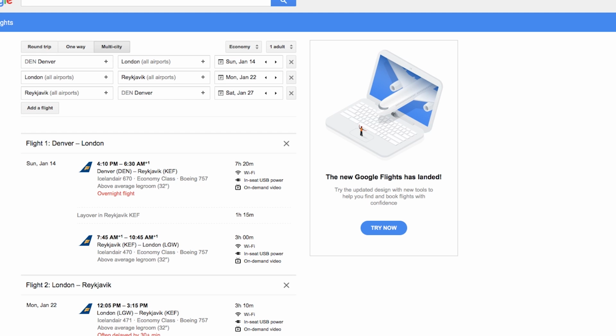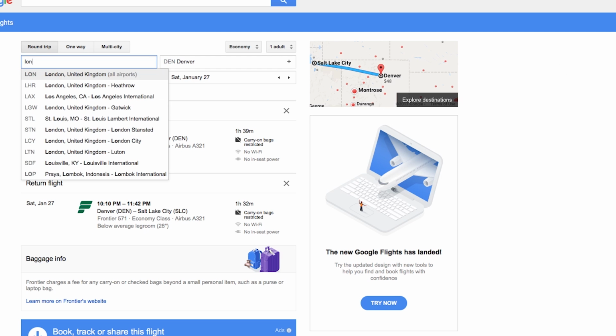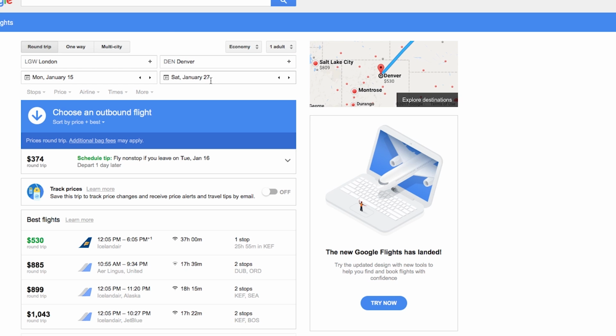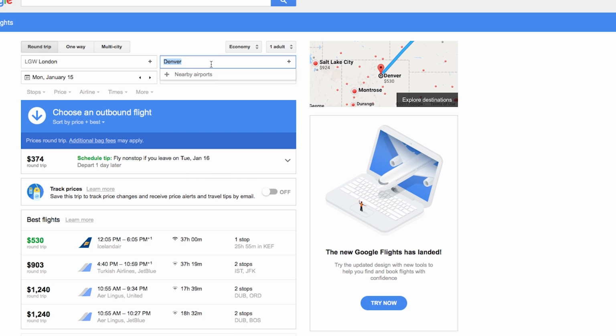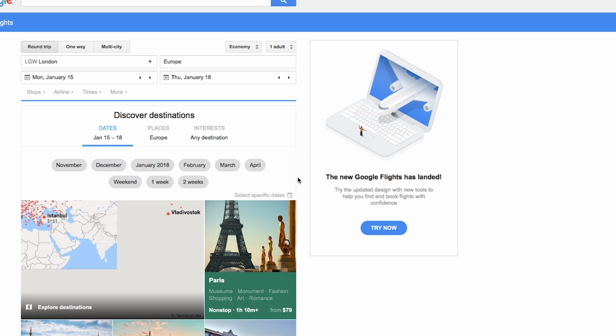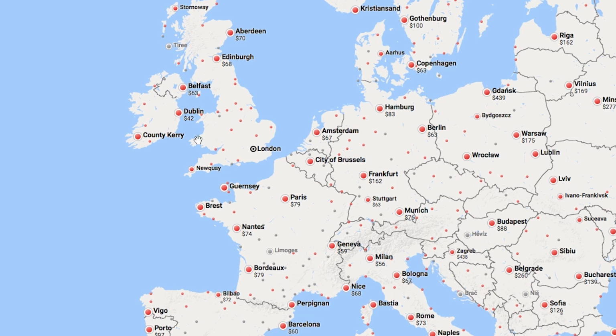Now that you're in Europe, those flights are going to be cheap once you're over there. So we're going to go over to, let's just say we're in London Gatwick. That's the airport we're going to fly into. And we want to go somewhere right when we land in London. So we land in London, it's going to be the 15th because the day changed and everything. Let's just say we want to go somewhere for 3 days, somewhere warm. So I'm just going to type in Europe again. And we're going to go on the map. And let's just check this out. We got flights to Dublin, $42 round trip.